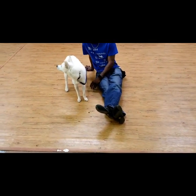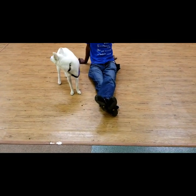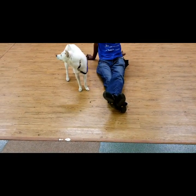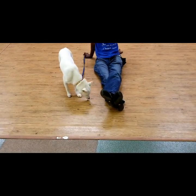Distraction there right when I drop that treat. She knows it's there still though. Let's see if she goes back to it. Sometimes a dog will take food off the ground before they'll take it from the hand of a human they don't know.